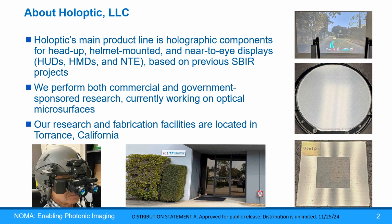Holoptic grew out of commercialized SBIR projects, and our current revenue is evenly split between commercial and government-funded projects. Our active SBIR contracts are one Phase 1 and one Phase 2, and we are awaiting a Phase 2 follow-on.